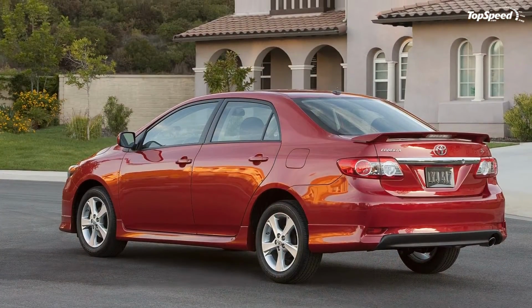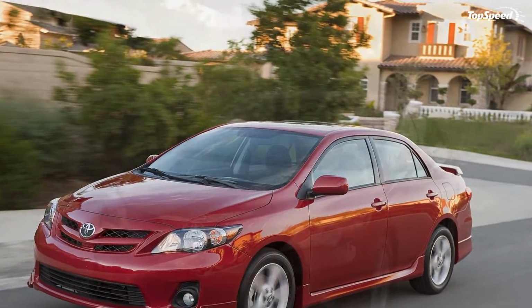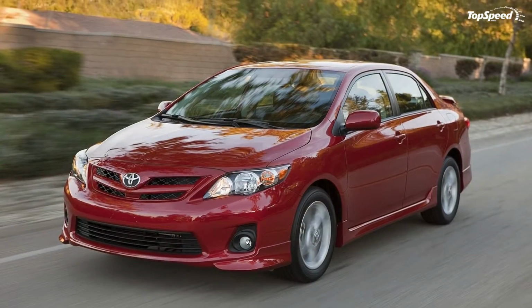Love it, good fuel economy, roomy interior, quiet ride and handling. Leave it, limited cargo space, plastic is still a big problem, 4-speed automatic is outdated.